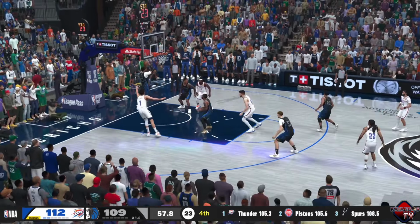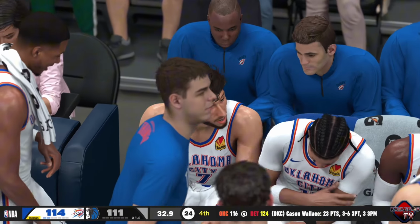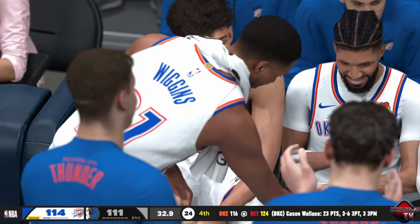Using the glass to lay it in. That is big-time composure and a big-time delivery. Mr. Chet Holmgren have at it. And we've got a timeout from Jason Kidd. There is a lot on the line, and he is determined to make sure everyone's on the same page. Let's hear from our analyst. Give us your take on the strategy being discussed right now.